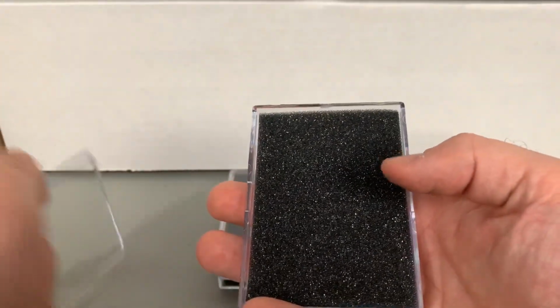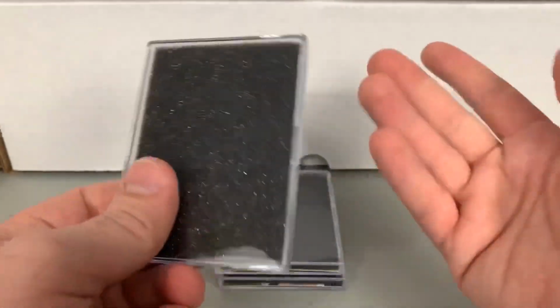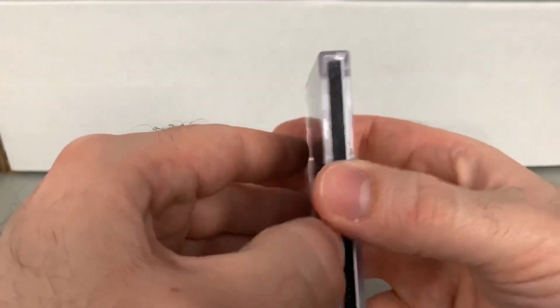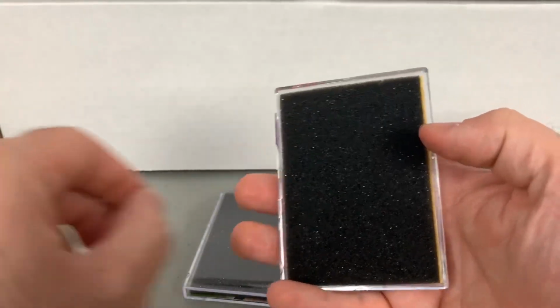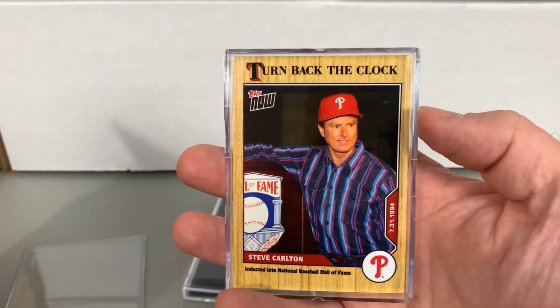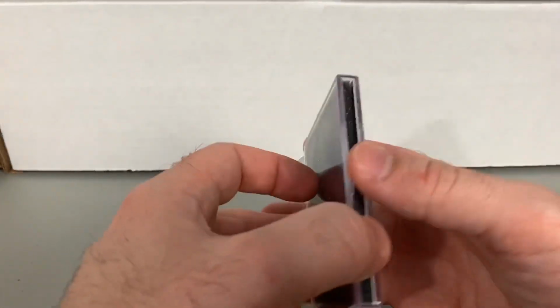So a lot of times these print runs are pretty low. I know the Harper and Realmuto, I didn't look them up, but they're probably like 500 or less, so you have a better chance of snagging one of the parallels. Whereas if something's big, it'd be tough. Here's a Steve Carlton, Turn Back the Clock. Been picking up the Turn Back the Clock Phillies as well that they've been doing this year. They've done a couple Carltons, a couple Schmidts, and one Ryan Howard.